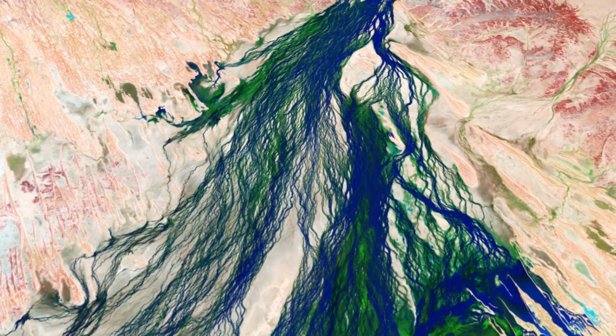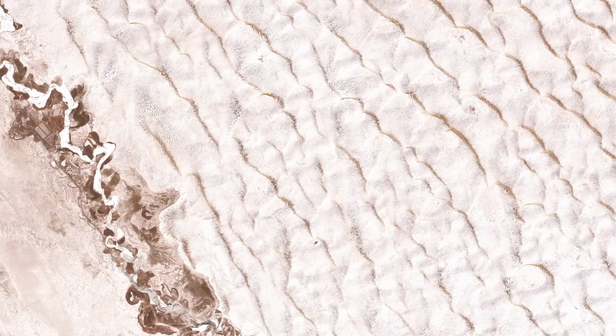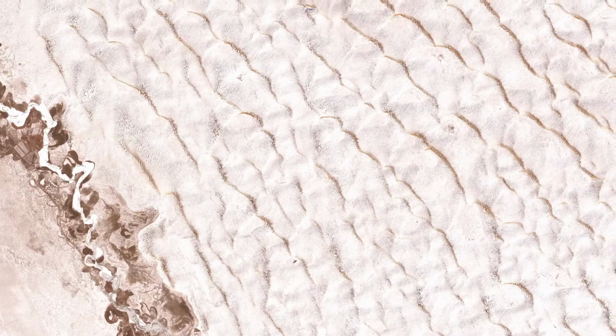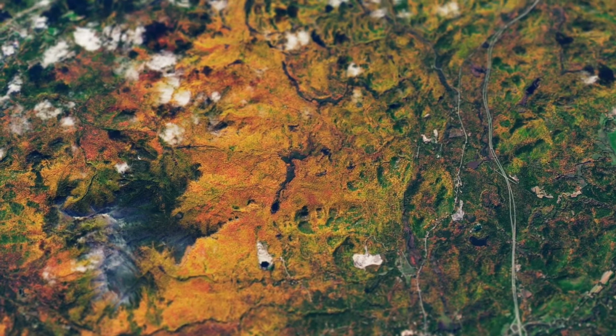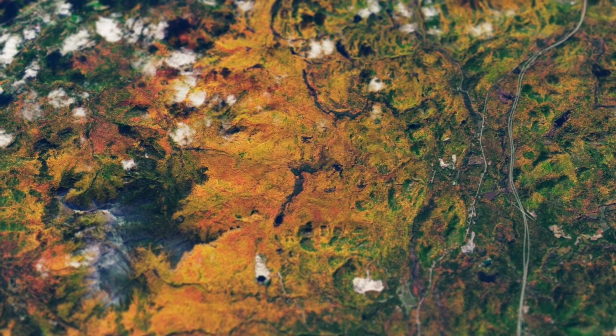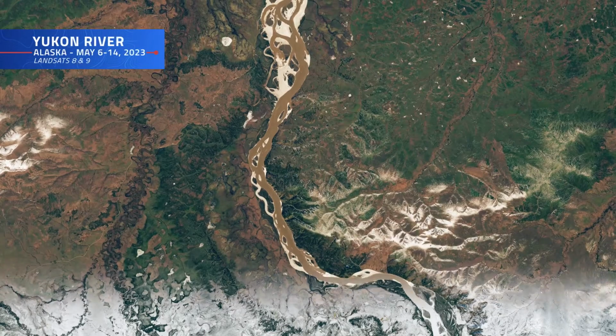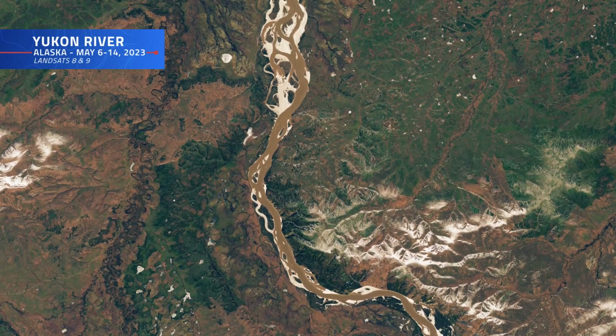A desert river, its verdant banks bursting with new vegetation. A sea of sand dunes, blanketed with fresh snow. A mountain, its sides dazzling with the arrival of autumn's foliage. Images that not only capture the imagination, but, more importantly, tell a story.